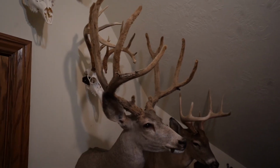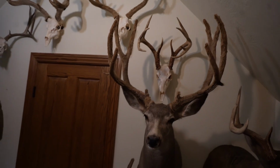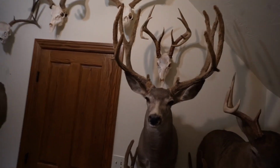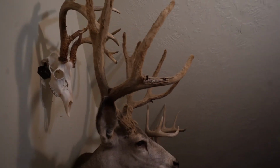This beast is my fifth buck. This mule deer, not that whitetail in the background. This thing's quite the buck. This is my biggest buck still to this date. Just such an awesome buck.